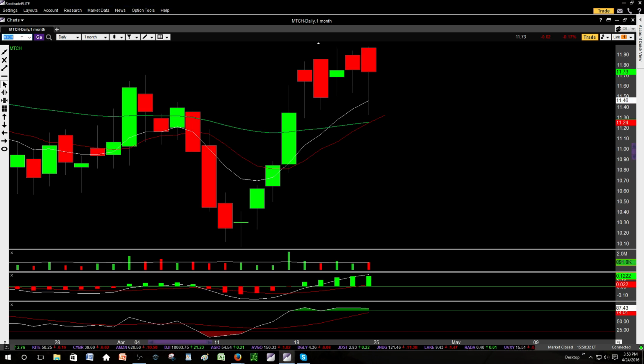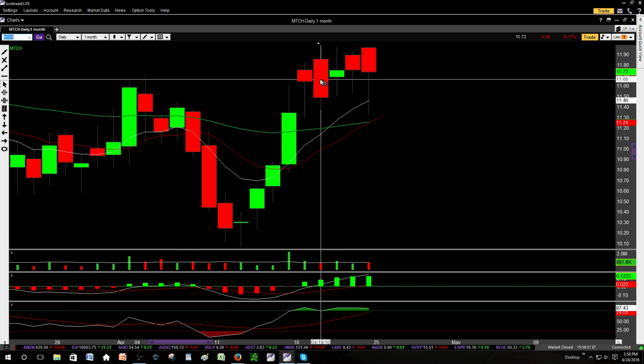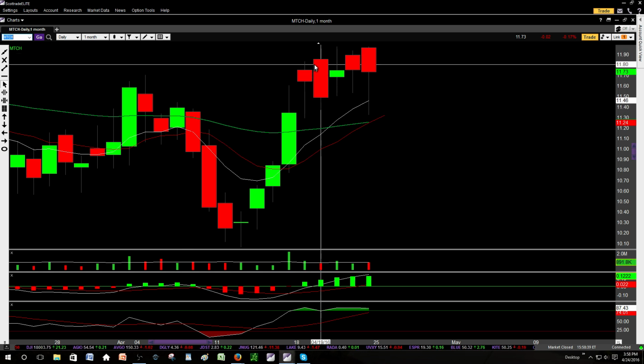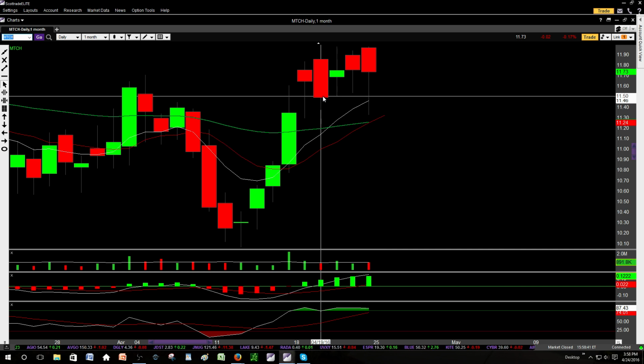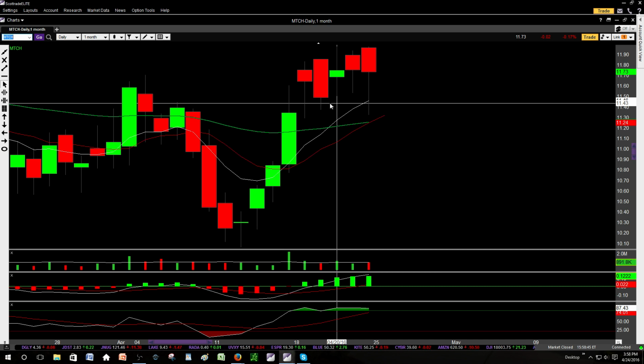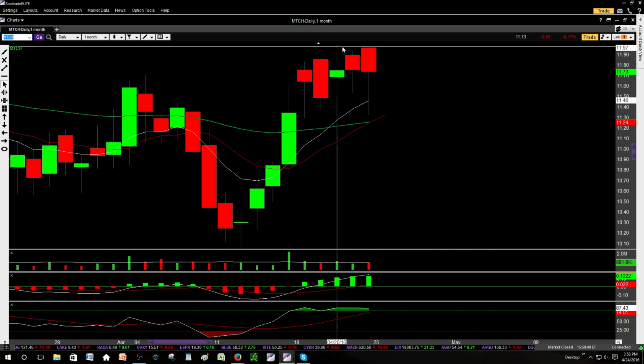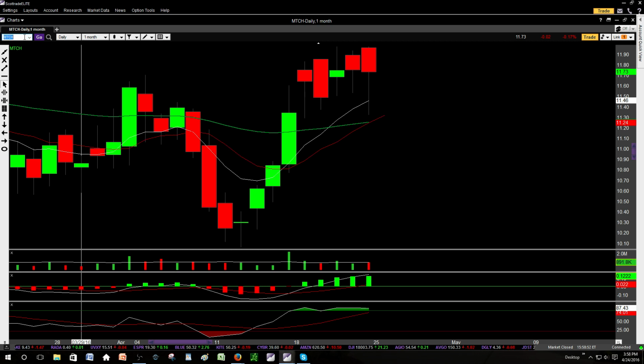MTCH, pullback to 11.85. So you got that pullback right there. It was obviously a short right off the bat for a pullback to 11.85, and then if it holds, go long. So if you went long on it, you got the other day push back up to $12. Pretty nice.